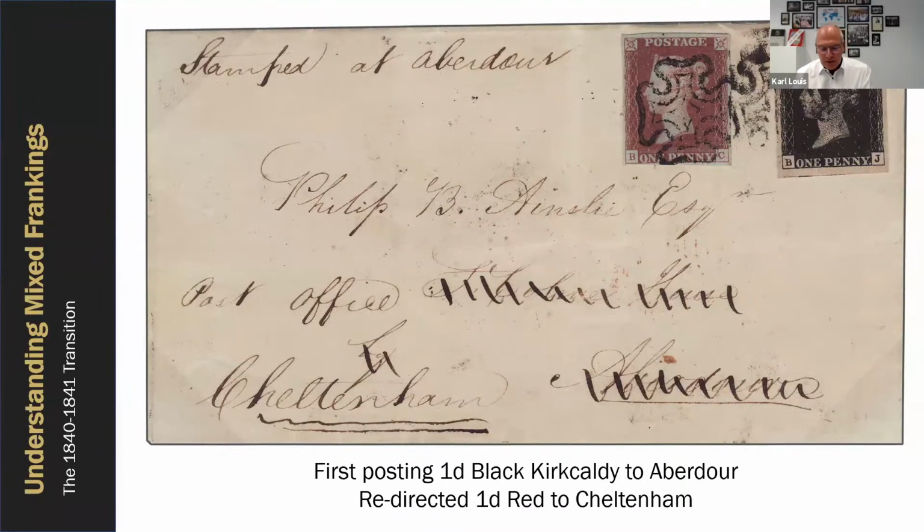Okay, now the first item we are going to show you is a mixed franking from the 1840 to 1841 transition. Security issues of the 1840 penny black and tuppence blue stamps quickly became obvious. Within weeks of issue, experiments began with more fugitive printing inks and an obliteration ink that was difficult to remove. Nobody could miss a change from the black to the red ink for the penny value.